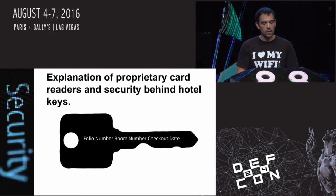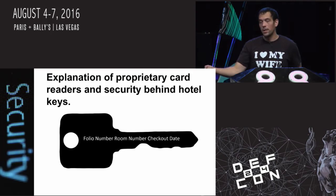So that's not many options to try, especially with a modified mag spoofer. You can actually inject 45 cards per minute. So that goes through that space pretty quick.